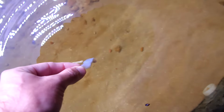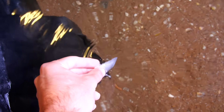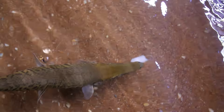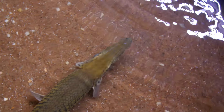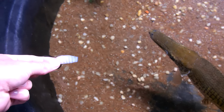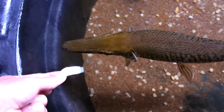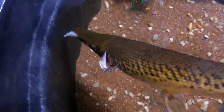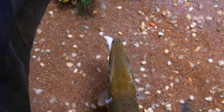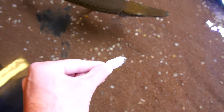I cut a little piece for my baby alligator gar. Come on. Coming in fast. Let's give him another piece. Come on. Here you go.